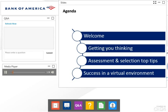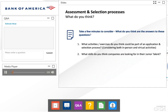Thanks, Vicki. So, as Vicki outlined, to get you thinking, we would like to give you a few minutes to consider a few answers to these questions below. So the first being, what activities and exercises do you think could be part of an application and selection process, considering both in-person and virtual activities? And secondly, what skills do you think companies are looking for in their junior talent? So I'll give you just 10 seconds to consider that, and then we'll revert shortly.